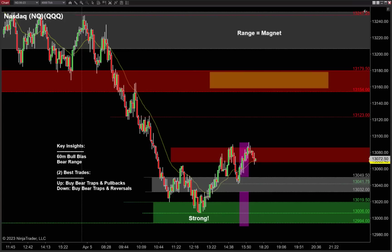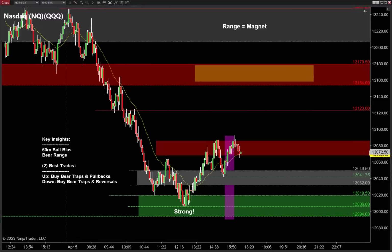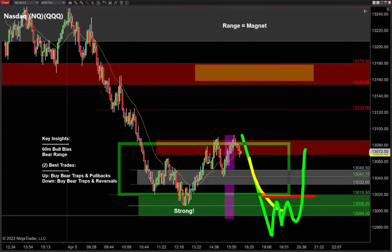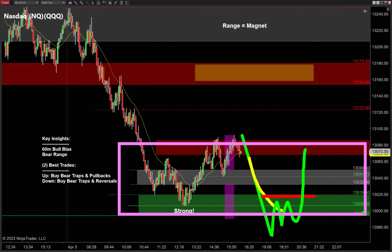All right, guys. The only other variation of this right now is, again, if we take out that low, trap in those bears, wind up popping back up, and maybe this ends up being some sort of range. Maybe we never end up getting that squeeze.